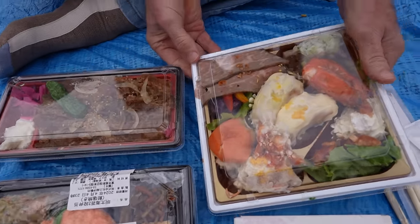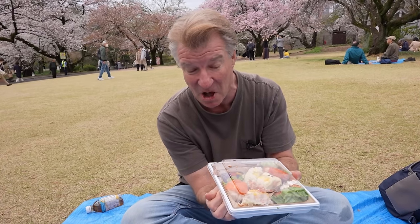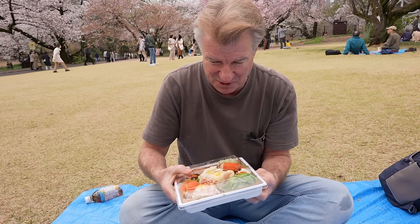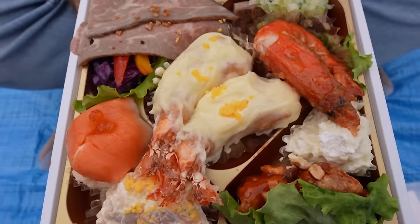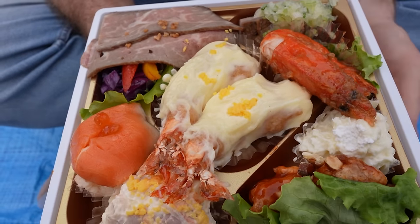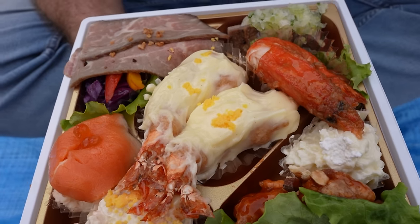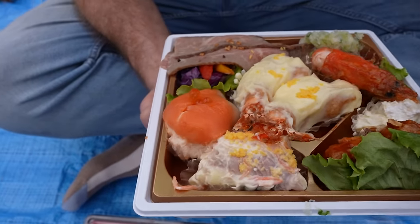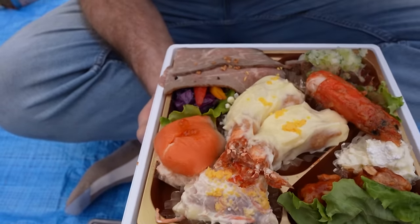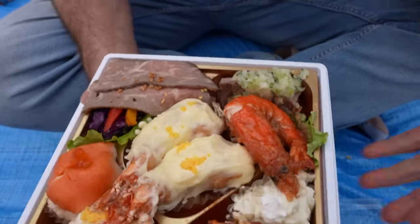Okay, round two, ladies and gentlemen, and this one is calling me right here. This is the most deluxe of them all, I believe. Beautiful presentation, beautiful colors. Lots of different items. Look at that, oh my goodness. So in the center here, this is called ebi mayo, or shrimp and mayonnaise. And we've got another shrimp here. It's like some potato salad, maybe some chicken there, like chicken nuggets. Another salad there, that looks like salmon. Some kind of salad there, roast beef, and some roast beef chunks, perhaps. Lots of goodies.